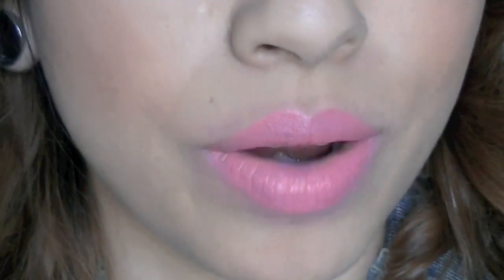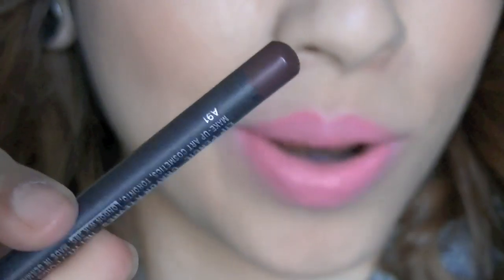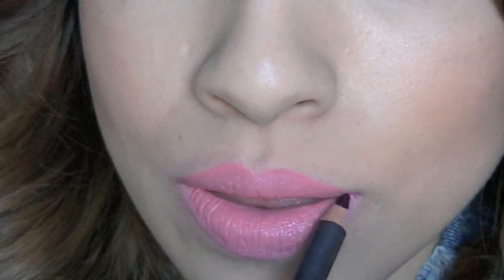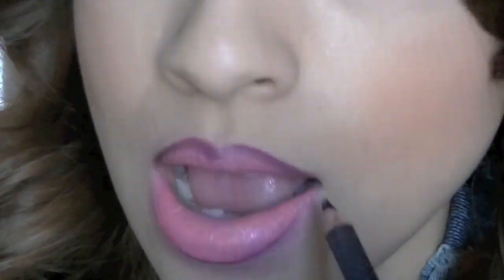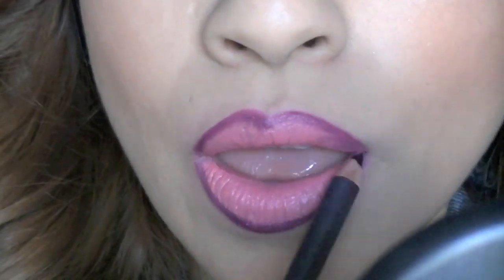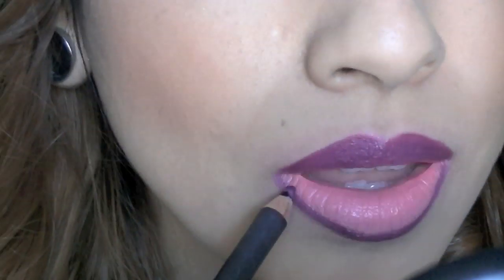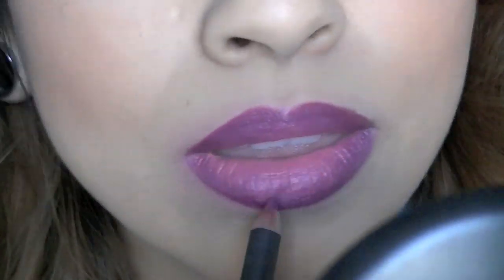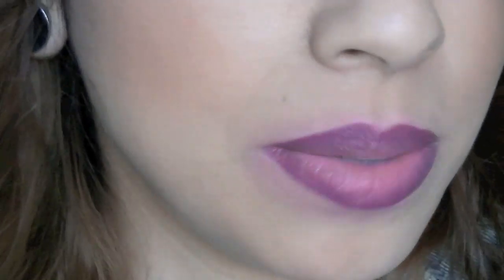Okay, so the second way to wear Viva Glam Nicki is my favorite way, with Vino lip liner. So Vino is nice and dark and purple. And this is usually how I wear my Viva Glam Nicki, with Vino. Okay, and then there's a second way to wear the Viva Glam Nicki Minaj, with a darker lip liner.